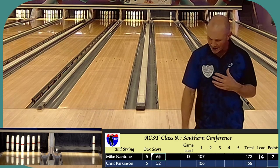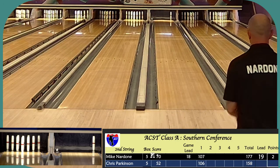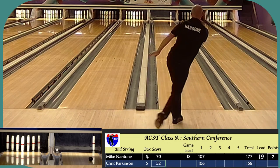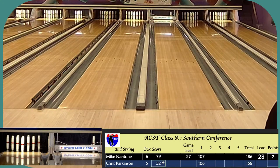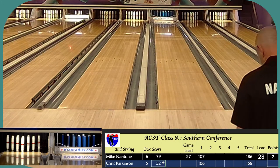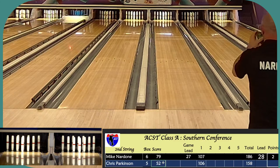Nardone, good bid at the spare, but 10-pin stands. And this for a 10-9. John Ahern looking good over on his rehab assignment to the right. Threw at 87.